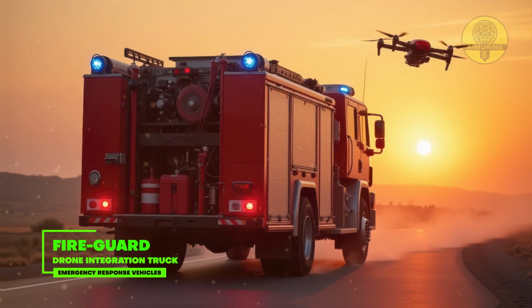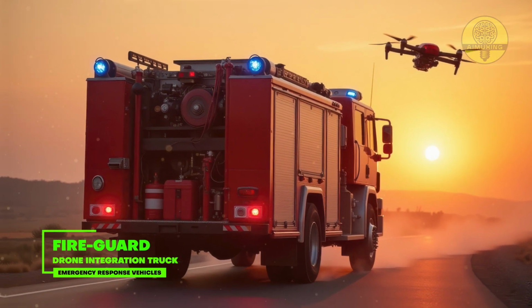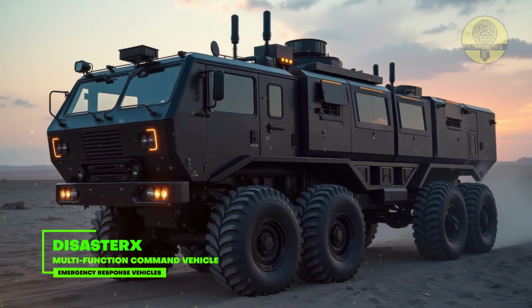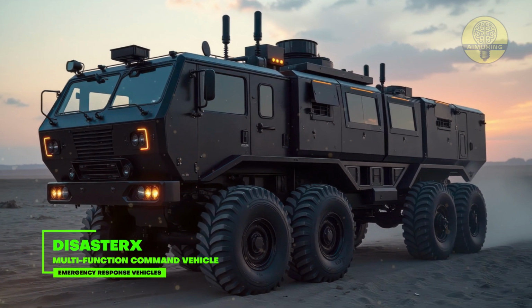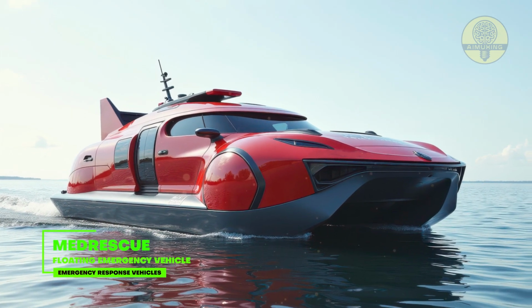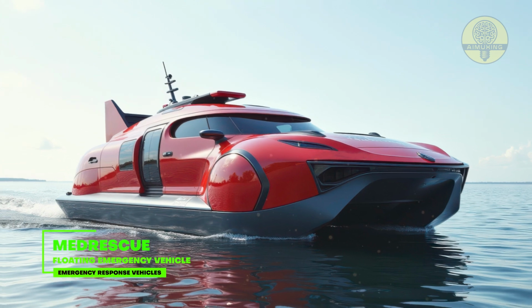FireGuard enhances firefighting with drones for real-time surveillance. Disaster X serves as a mobile command hub with advanced communication and mapping technologies. MedRescue adapts to both land and water environments, providing medical aid in diverse and challenging conditions.